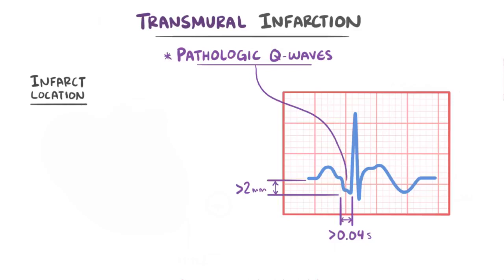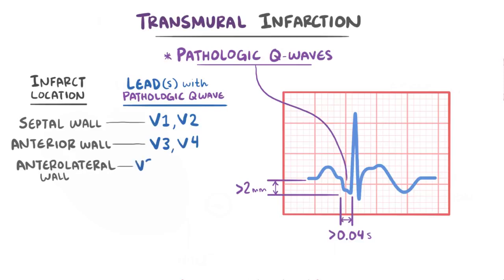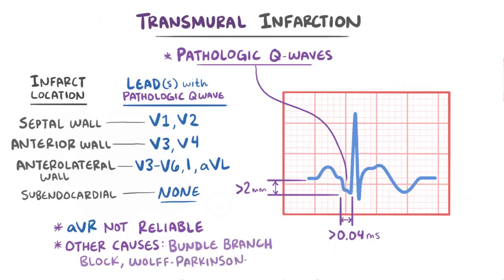Now, the location of the transmural infarction can be identified based on the lead that has pathologic Q waves. Septal wall infarctions show changes in leads V1 and V2, whereas anterior wall infarctions show changes in leads V3 and V4. Anterolateral wall infarctions show up in leads V3 through V6, as well as 1 in AVL. Small subendocardial infarctions don't actually cause pathologic Q waves, because some of the affected wall still conducts electricity. Also, the AVR lead is oriented in a way that normally produces Q waves, so it's actually not a reliable lead to look for pathologic Q waves. Finally, pathologic Q waves can also result from things other than transmural infarction, like a left bundle branch block and Wolff-Parkinson-White syndrome.